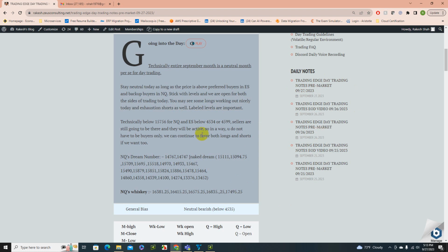So where is my... okay, so stay neutral today, and look at the price action today. Even though it looks like a trend down day, it reversed, right? Ultimately the day ended up as a neutral. See? So now as long as the price is above preferred buyers area in ES and backup buyers area in NQ, stick with levels, and stay neutral, right?